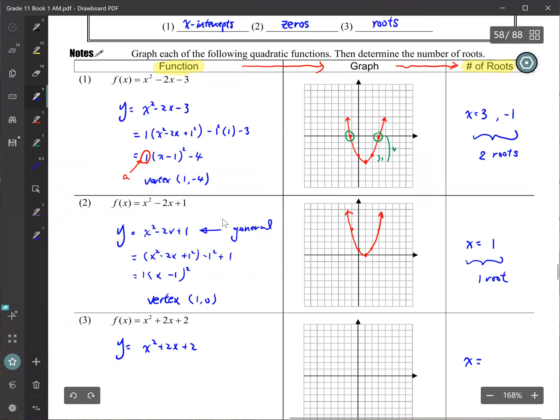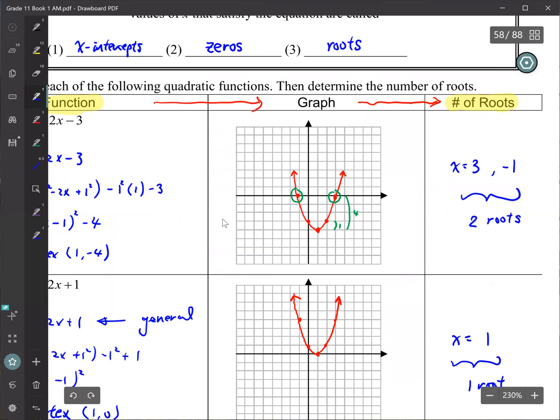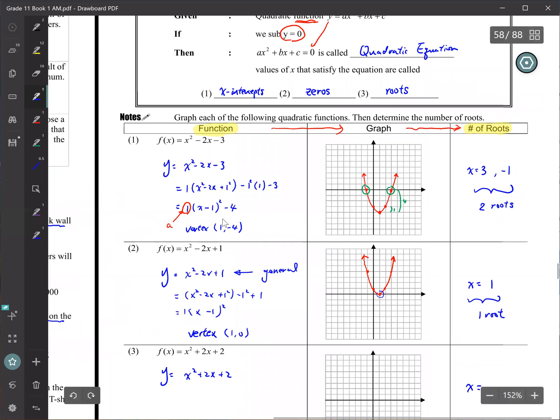You can think of it as the places where the graph hits the x-axis, right? So it's kind of on the ground. The x-axis is on the ground, so those are the roots of the graph, like the tree root. Coming out of the ground, that's where it starts. So we call them the roots.